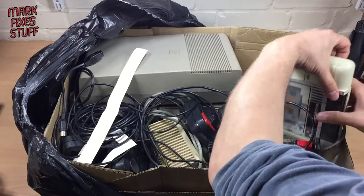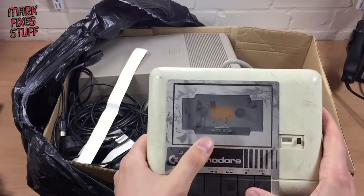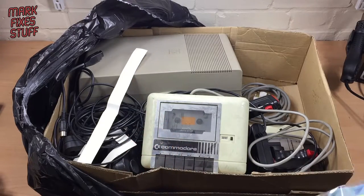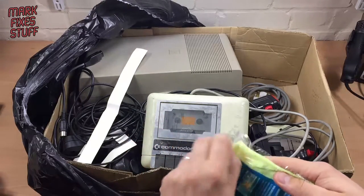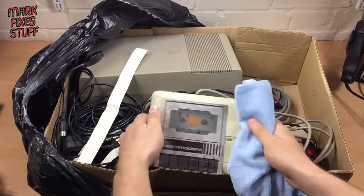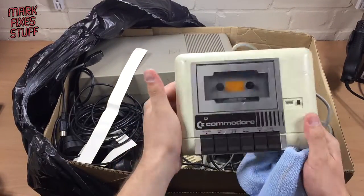Next up, we've got another data set. This one's a bit dustier, but it does have a cassette cover. Oh, I bet this is killing the headphone users out there. Yeah. Right, so let's just have a look at the condition of that. Yeah, that's not too bad.